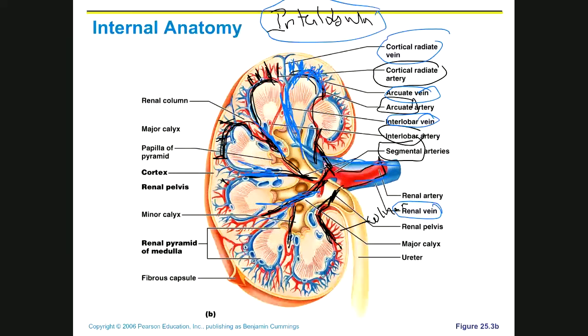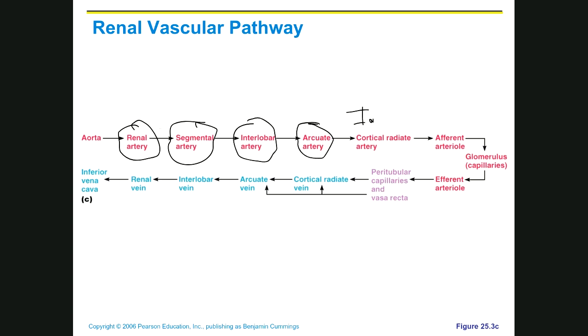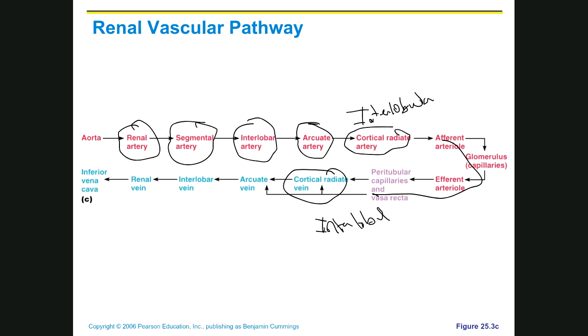So again, if we look at it, it goes renal, segmental, interlobar, arcuate, and either the interlobular or cortical radiate. And then we can't see this part, it's microscopic. And then we go to interlobular veins or cortical radial. And then arcuate, interlobar, renal. Does it make sense? Any questions?